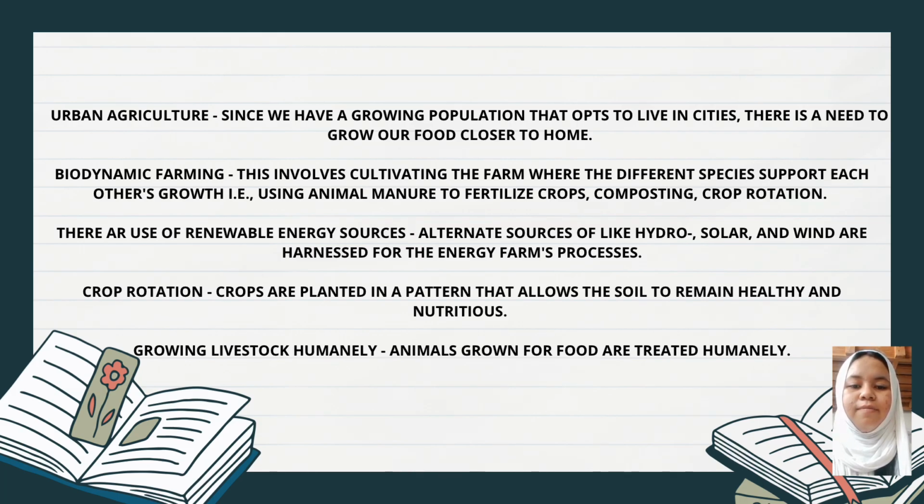Biodynamic farming. This involves cultivating the farm where different species support each other to grow. For example, using animal manure to fertilize crops, composting, and crop rotation. What is important here is that all inputs to enrich soil, feed and grow animals are all taken within the farm. There are no offset inputs.